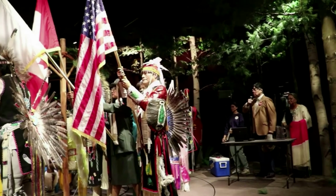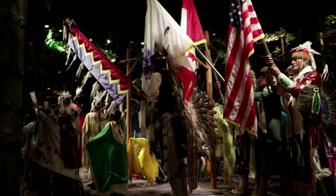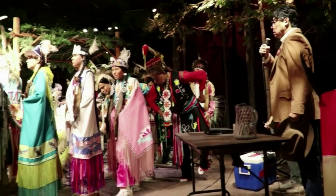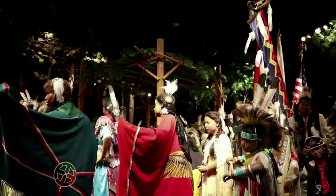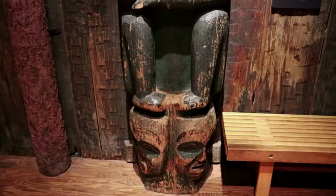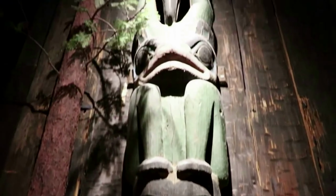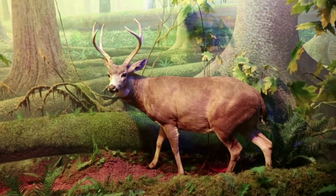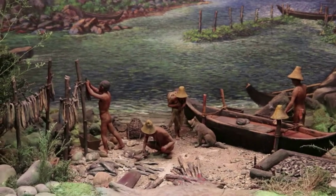This display shows a modern Wisconsin woodland powwow, featuring the Wisconsin tribes of the Menominee, Ojibwe, Oneida, Potawatomi, Stockbridge Munsee, and the Winnebago. Summer cloud singers, led by Rich Wabano Wanabe. This is a Tlingit mortuary pole. This one is from southeastern Alaska, and it was at the 1904 St. Louis World's Fair. This is a deer in Washington's Olympic rainforest. These dioramas depict northwestern tribes like the Tlingit collecting fish and building canoes.